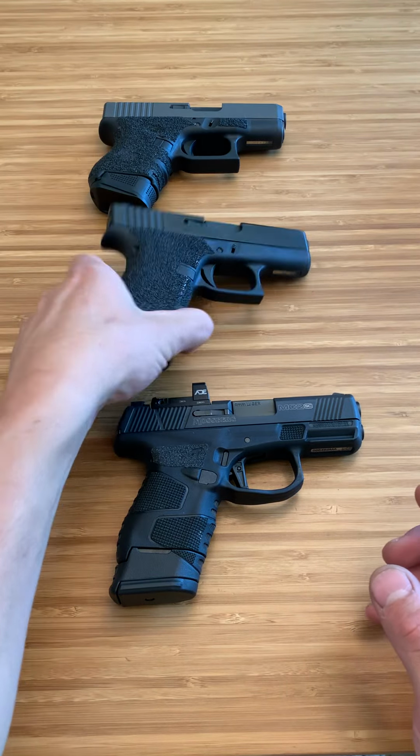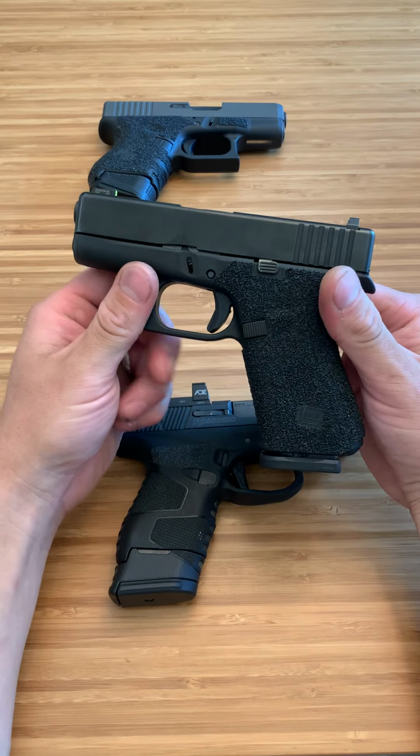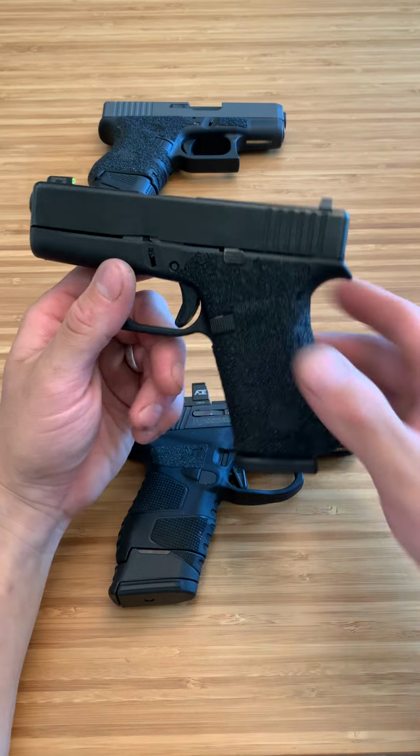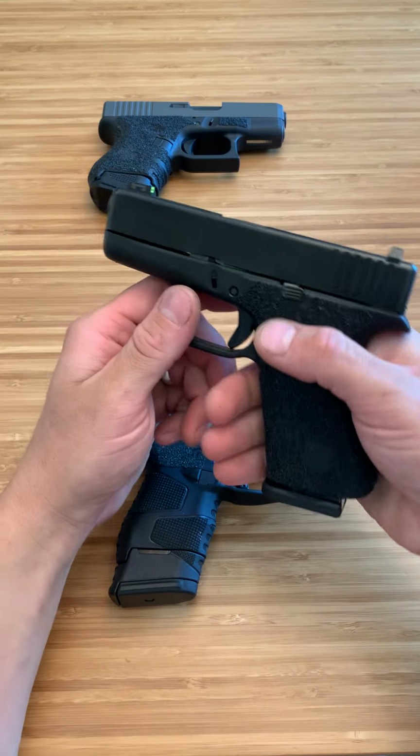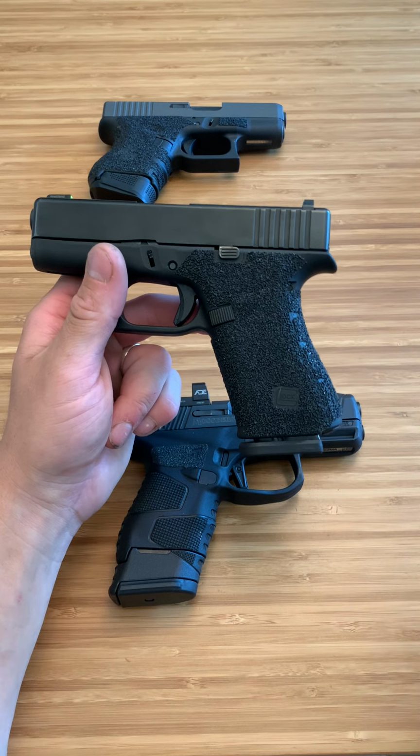Next up, I would say my second favorite Glock to date, the Glock 43X. Now, what I like about this firearm the most is the ergonomics. I think it is the best feeling Glock. On top of that, you do have still a good amount of capacity, and it's going to be 9mm.